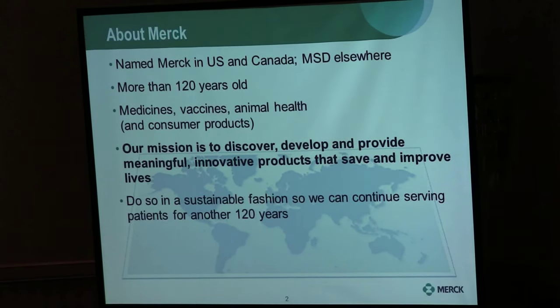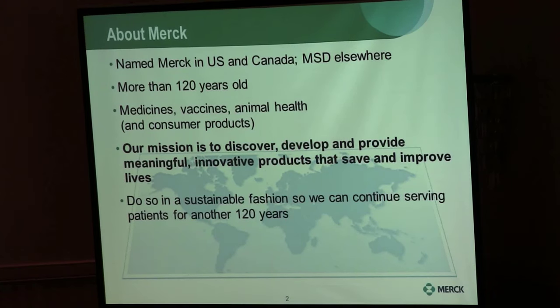It has medicines, of course, vaccines as well, and animal health, quite a big animal health department by now. We still have the consumer products, but not any longer. As you all know, it has been sold, so Dr. Scholl's and the sunscreen, Coppertone, will go to a different company pretty soon.